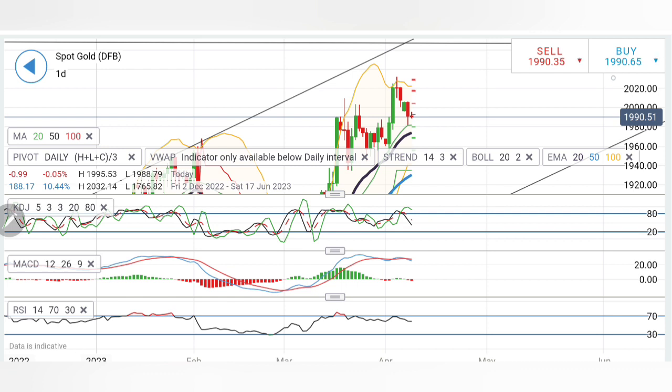Take your trades accordingly. Trade with a stop loss, trade with a trailing stop loss. On the upside, reversal confirmation is only around 2020 levels. However, you can buy here at 2005 levels, 95 levels also. Expect 2000-2005 as the first targets, and then 2010-2020 as the next targets. Beyond that, sky is the limit on the upside.